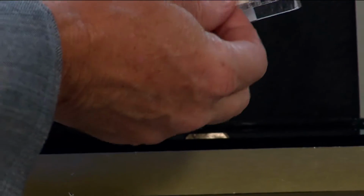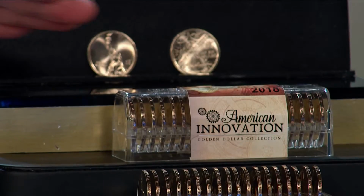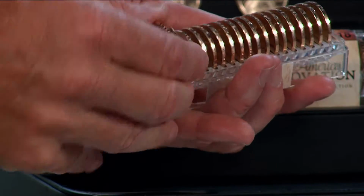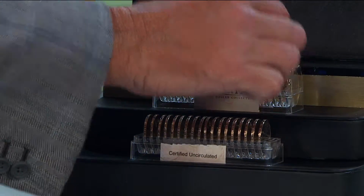Look at this set. So we have, in essence, put this together. Philadelphia and Denver, certified uncirculated, 10 of each coin, 10 Philadelphia mint and 10 Denver mint of each one of the coins. And this special holder that we've done, look at this. The coins never touch. They're individually put into each one of these holders. They really are beautiful. Aren't they spectacular? Yeah. So these will remain in this sealed holder, and you get 10 Ps and 10 Ds.